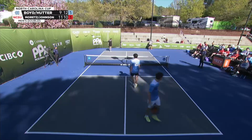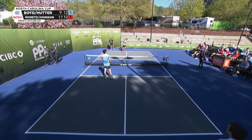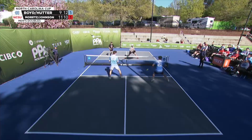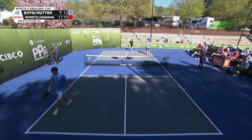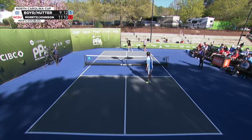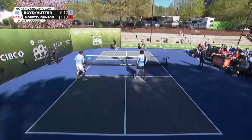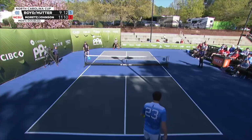There you go. And North Carolina being really aggressive right now, feeling confident on the court. Wow. Some really high level play. Definitely think that shot was there if Daniel can get it. Just overhit it. Wow. Just ridiculous overhead power. Great shot, Hunter Boyd. 5-1-1.